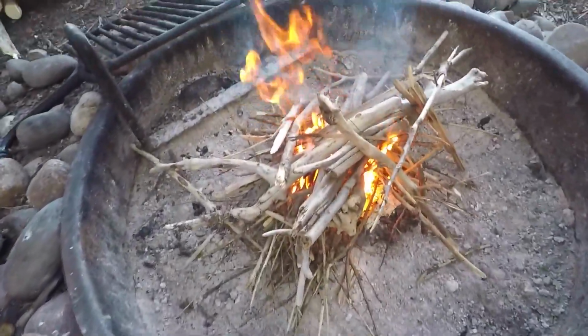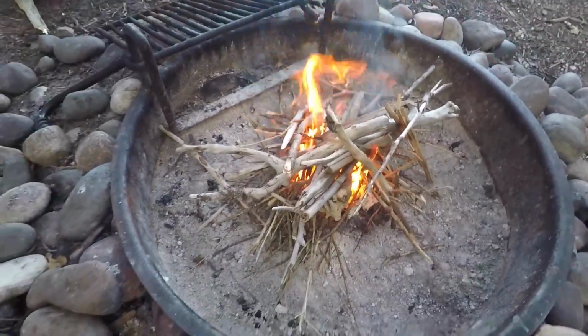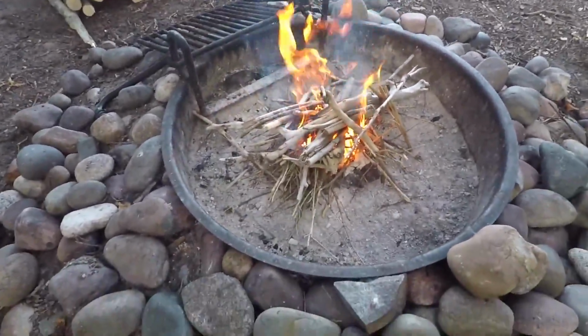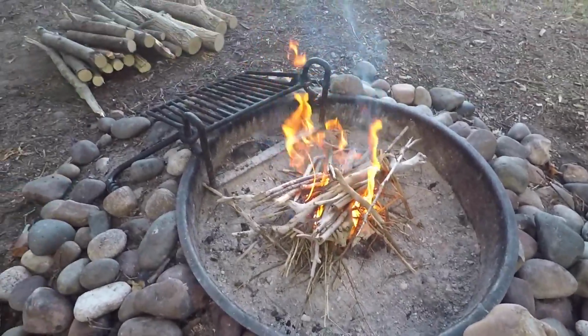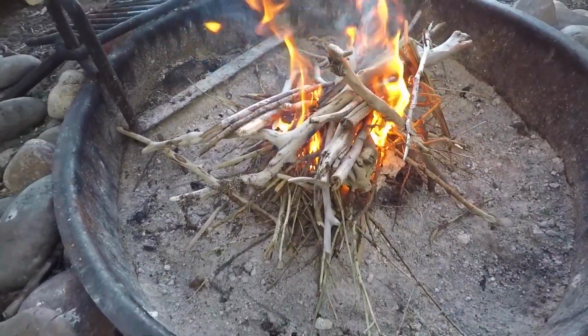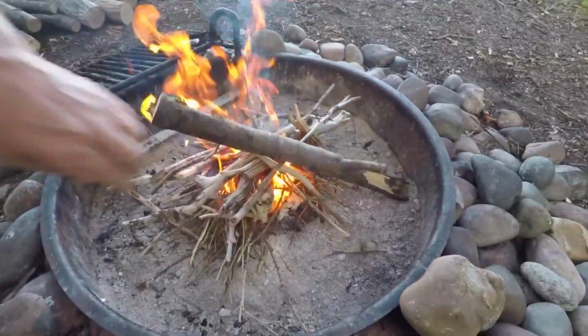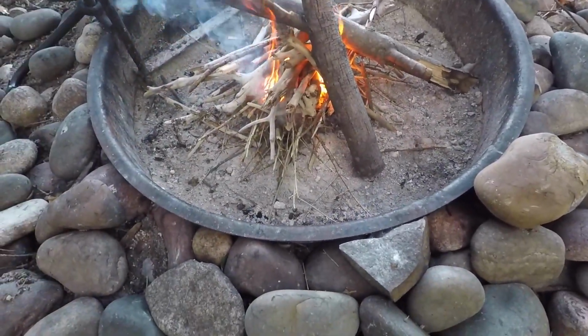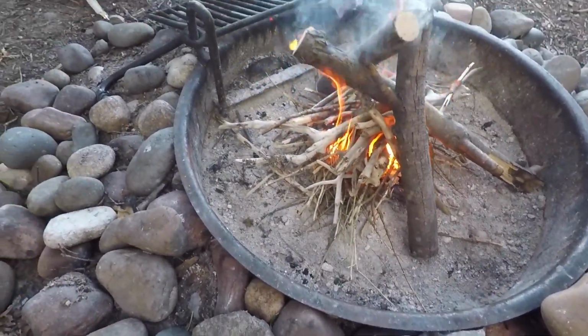Lots of driftwood on the beach. Uh-huh. Beautiful night. Some of our fuel on there. Are we gonna make s'mores? Yep.